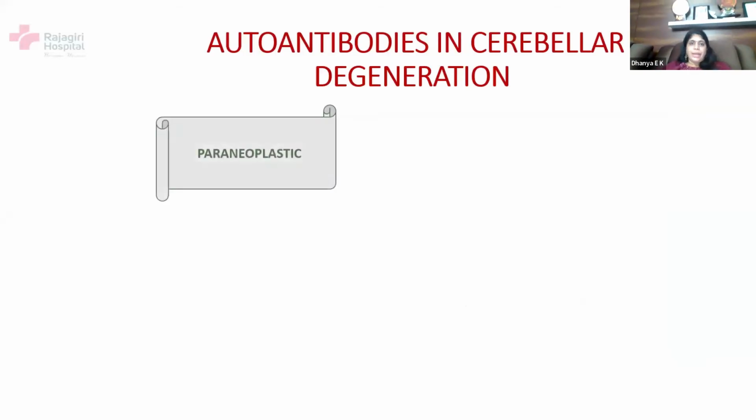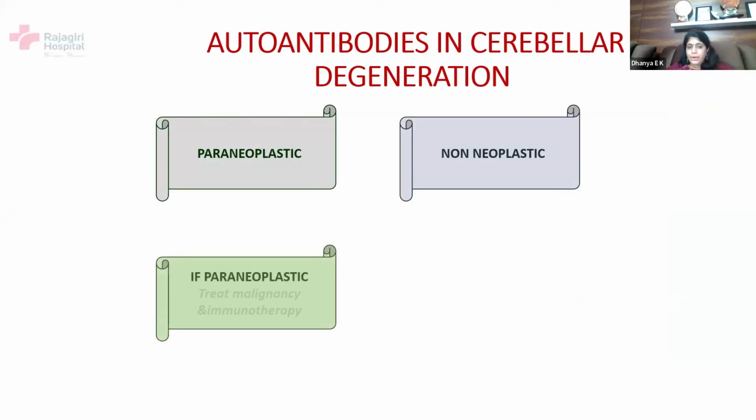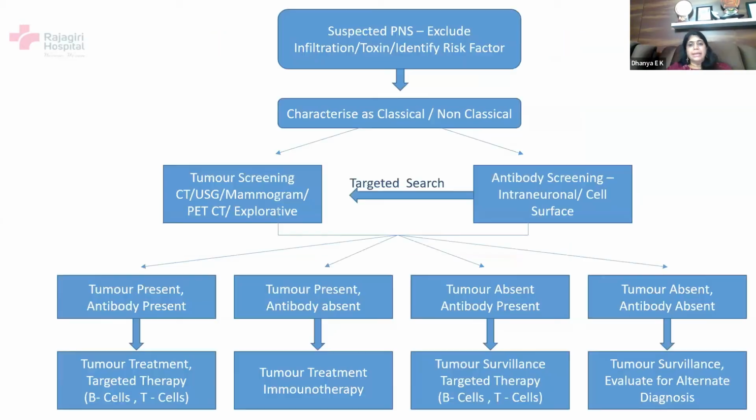So coming to autoantibodies in cerebellar degeneration. The autoantibodies which cause cerebellar degeneration can be either paraneoplastic or non-neoplastic. If it is paraneoplastic, we have to treat the malignancy and deal with the autoantibodies, that is immunotherapy. If it is non-neoplastic, we can go for immunotherapy. So this slide I got from a neurology colleague. He just shared this one with me.